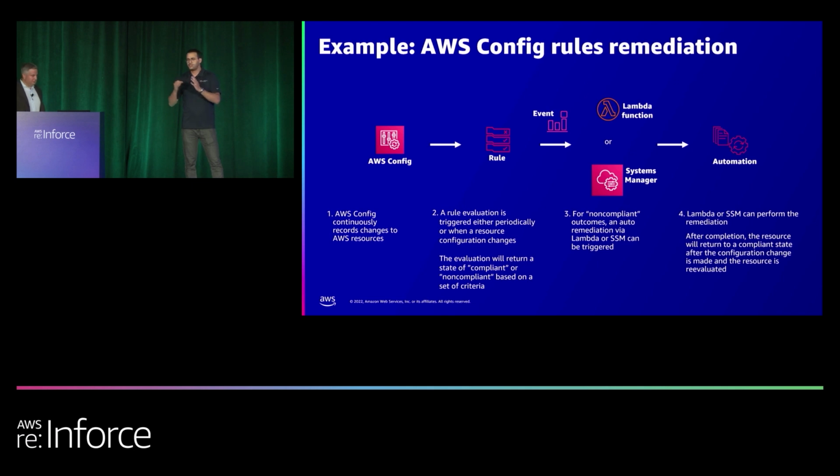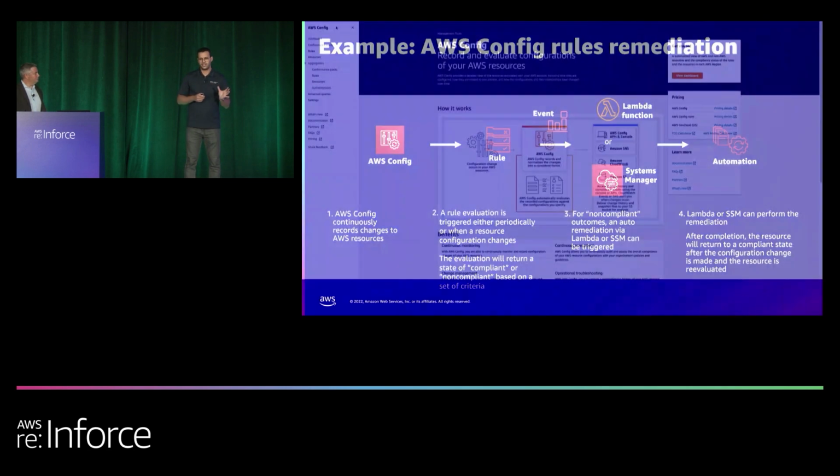And basically, you can respond with an AWS Lambda function if you want to code, or you can have native integration between AWS Config and AWS Systems Manager. And when you use AWS Systems Manager, you select the automation runbook that you want to use to remediate this non-compliance. And as said before, I think Mark mentioned it, we have over 150 automation runbooks that are dedicated to remediating non-compliant AWS Config rules. So let's see that in practice here.